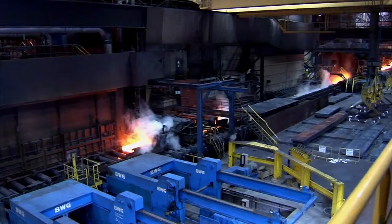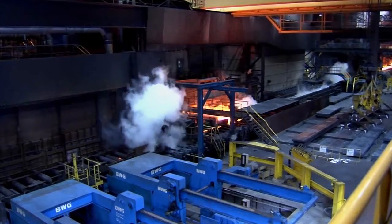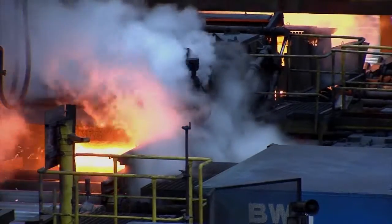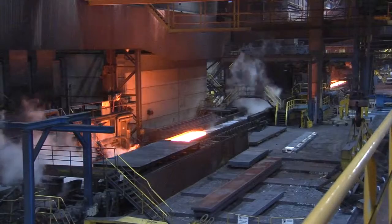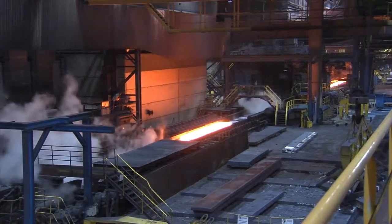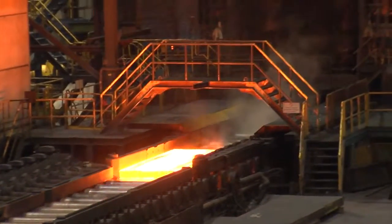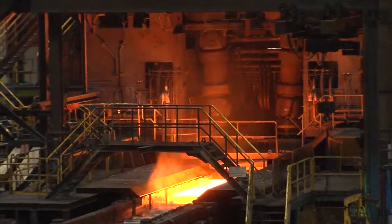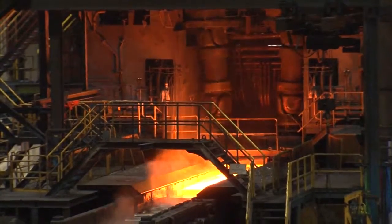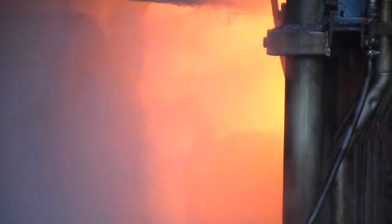In order to cleanse the surface, water is sprayed at high pressure, 160 bar. After the material has undergone a surface cleansing, it's sent to the roughing mill. Here, the material is rolled from its original thickness of 22 centimeters down to about 3 centimeters. This is a very significant reduction.